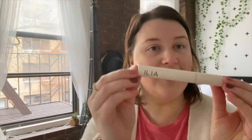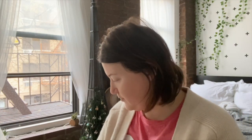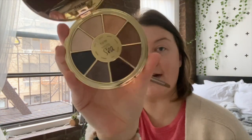Here we go. We'll put you up there a little better. I've been using this mascara for about a month and I really like it. But first, I cannot find my, oh. First, a little eyeshadow. I'm gonna use this Tarte palette that I've had forever. Has some pretty neutrals.